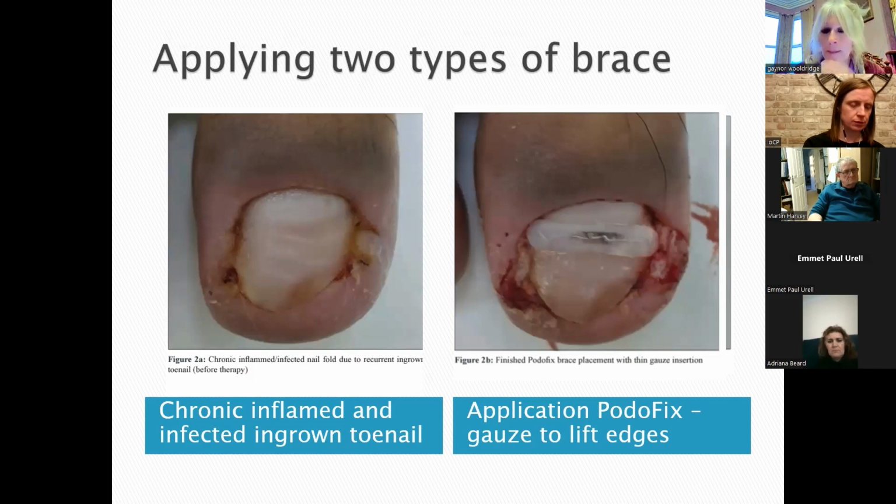This nail actually had an application of a Podofix, which in the nail training we'll be having a look at. The Podofix is a combination of a plastic and a wire brace. You can see it, sorry, I'm pointing to it, but you can't see me pointing. So that was applied fairly near to the matrix there.